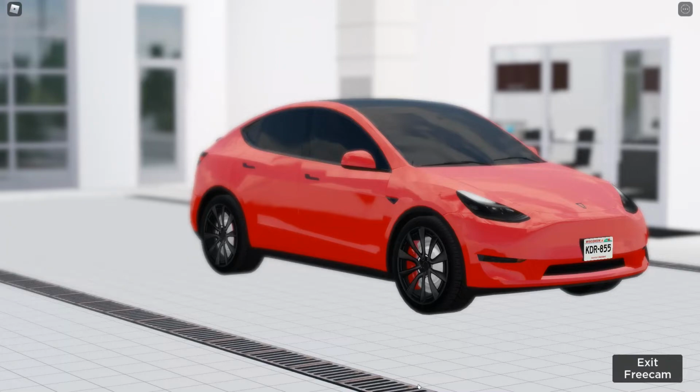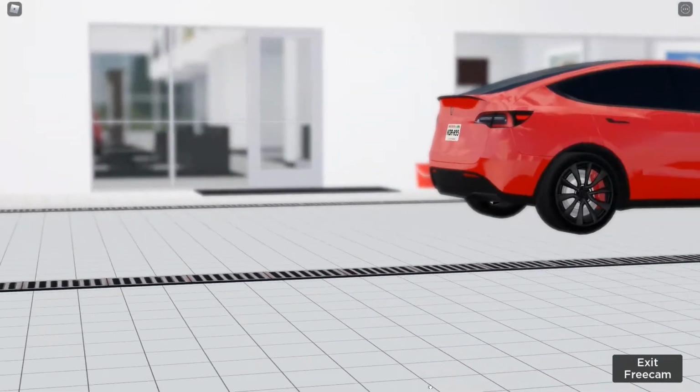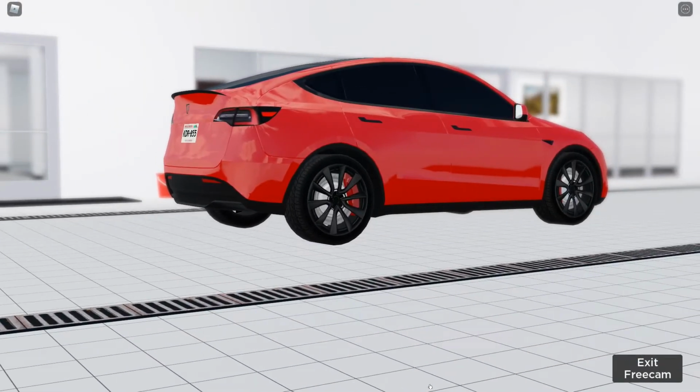Now, the first thing I want to talk about is the appearance. Personally, I'm not the biggest fan. Out of all the Teslas in the game, my least favorite in terms of looks is the Tesla Model Y. I think the Tesla Model X, S, and 3 look a lot better than this one does.